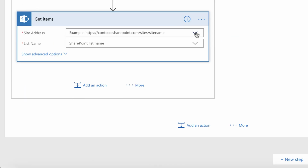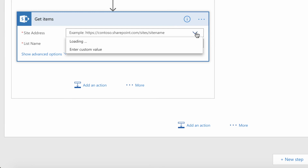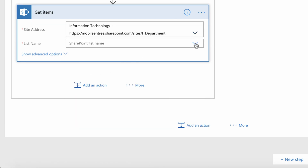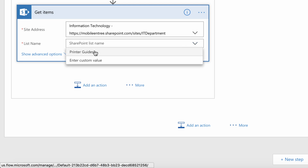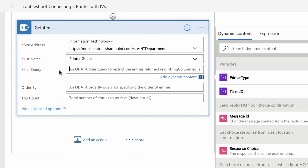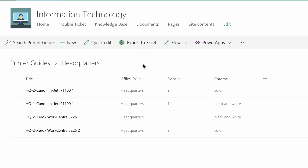Okay, from here I have to choose which site I want to use. And it's my information technology site, and the list name is going to be printer guides. All right, now I have to open up advanced options, and the one thing that I have to do is use the filter query here. And you have to enter this exactly, that it sort of has its own little syntax. So I'm going to say that office equals headquarters, because I know that I'm choosing headquarters. Office in this case is this column, office.